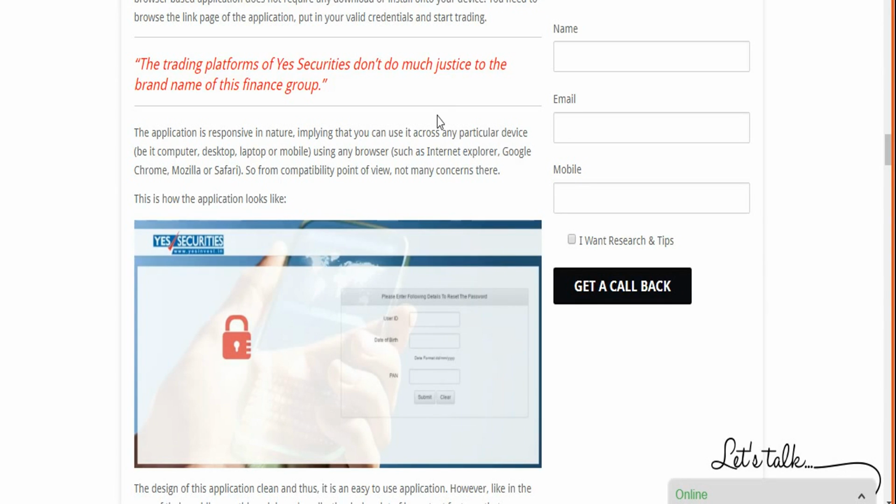Generally, Yes Securities does charge a specific payment for using these third-party softwares, so you must ask the executive while you are opening the account whether these platforms are chargeable in nature or not. So correspondingly you have to make that choice, because these payments are going to be recurring in nature. They might ask you 2,000 rupees every year to use those platforms.